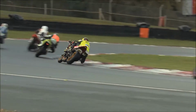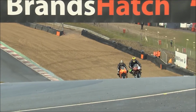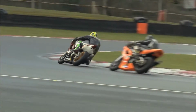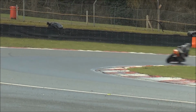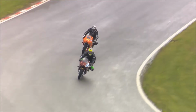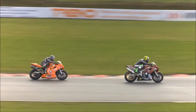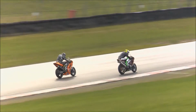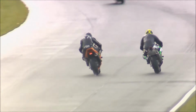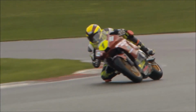And back to Andy Scanlon, who is also obviously on an R6, but with these conditions, he'll be a bit tense, because last year he had a big off and ripped his shoulder apart, and that was what wrecked his season. Now, he won't want to see Chris Helliwell scamper off into the distance points wise, but he will want to take care that he doesn't throw it at the scenery.